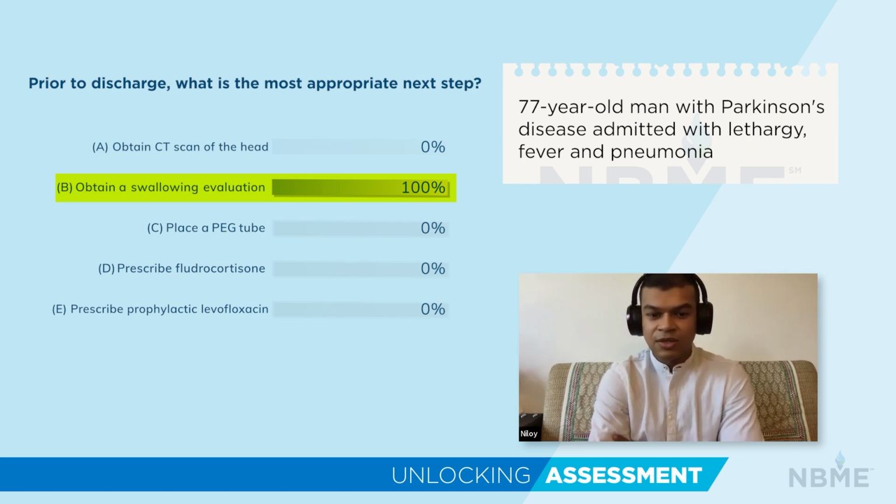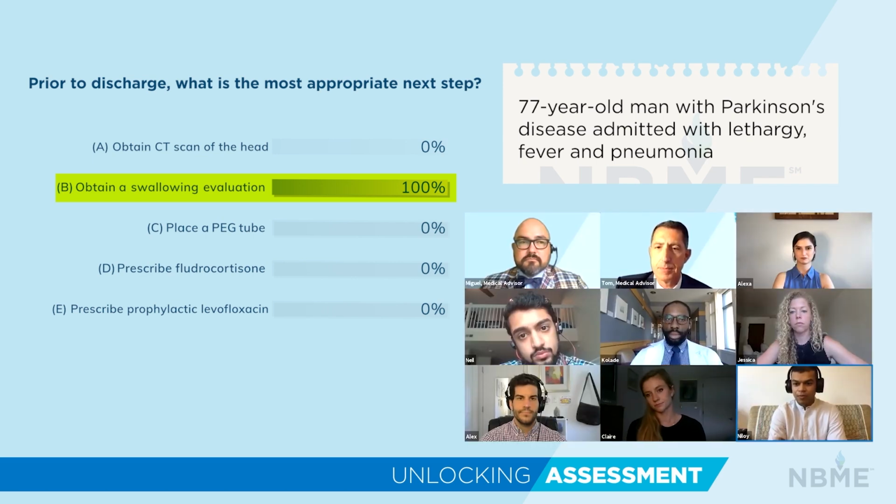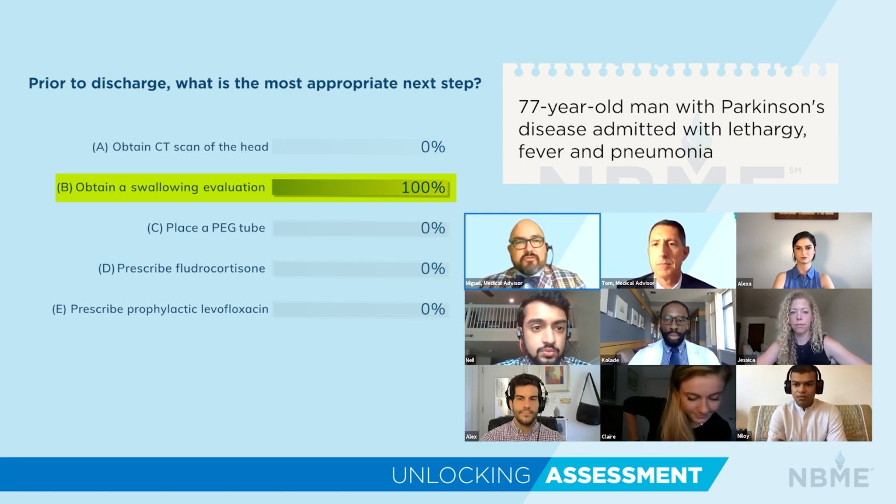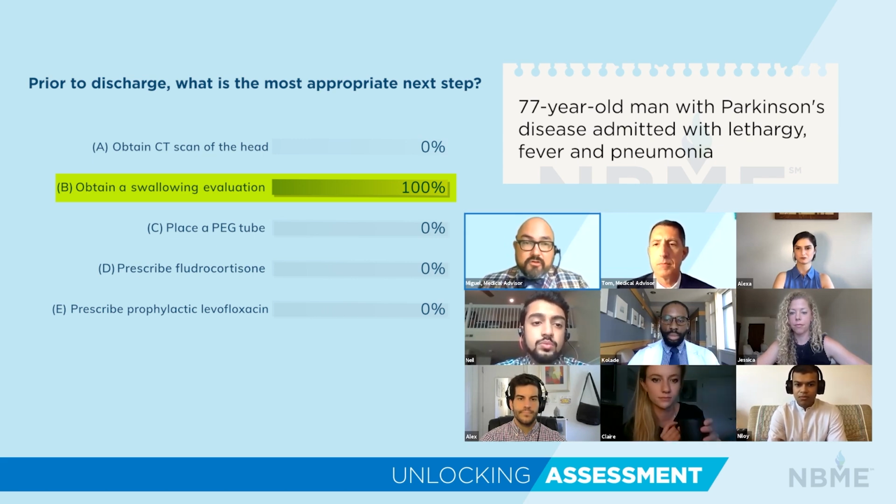The SLP eval actually does seem like something that would benefit the patient, and is something that's appropriate and indicated therapy. Yeah, you can definitely now make a connection between the actual presentation of the pneumonia and the likelihood of his swallowing being impaired, considering his underlying neurologic condition.